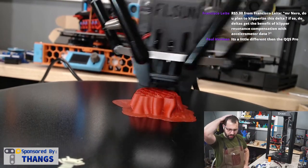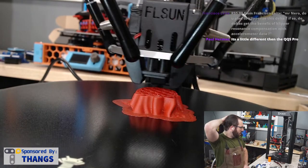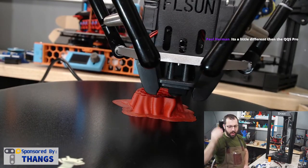Mr. Nero, do you plan to Klipperize this Delta? Yes, this will get Klipper, and I will put Input Shaper on it, and an Orbiter, because why not?